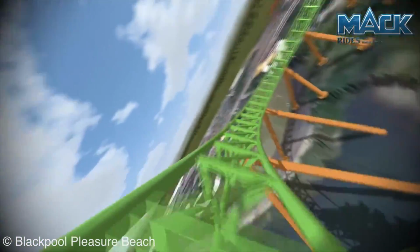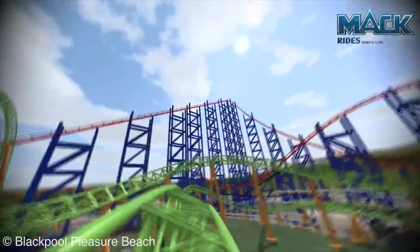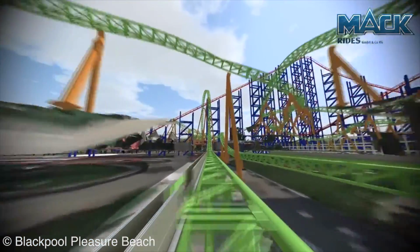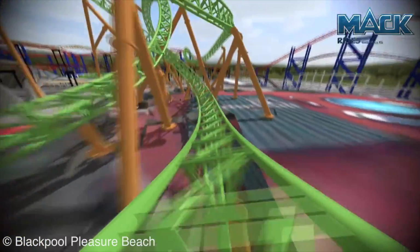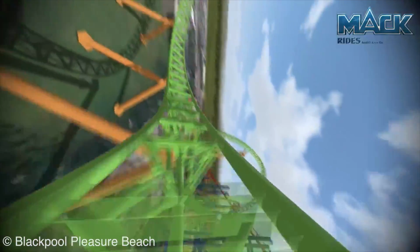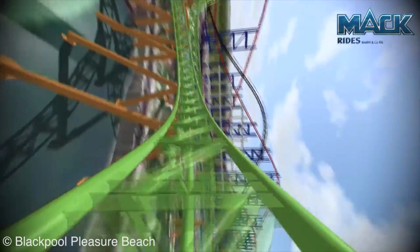But looking at the layout, I think its layout is strong. It's got lots of those rapid fire bank turns. And I think it's kind of cool how that first launch sends you straight into an airtime hill. Kind of unique. However, of the entire ride, I only counted 2 moments of airtime. That airtime hill after that first launch, and then a tiny one after the second launch. So this coaster definitely is not about the airtime.